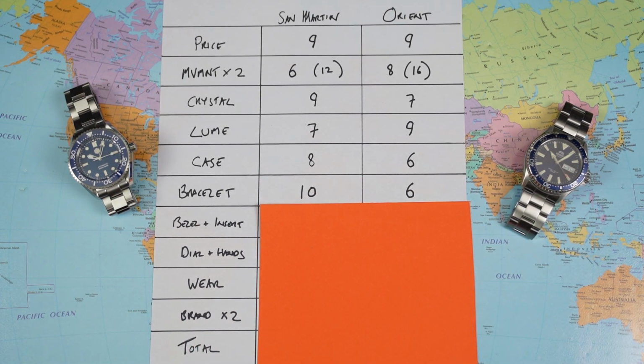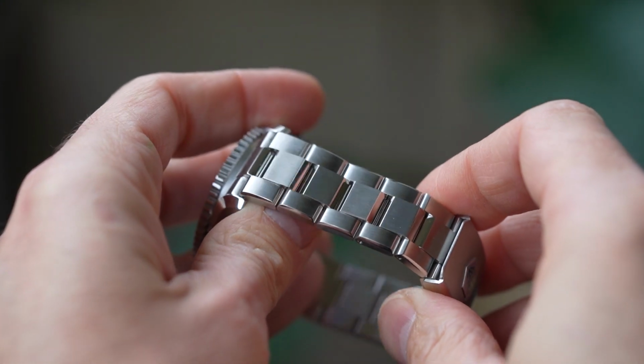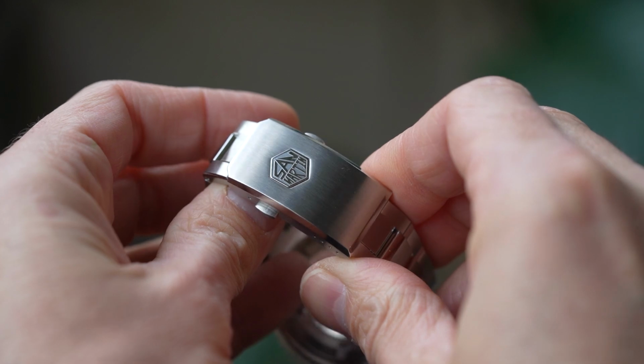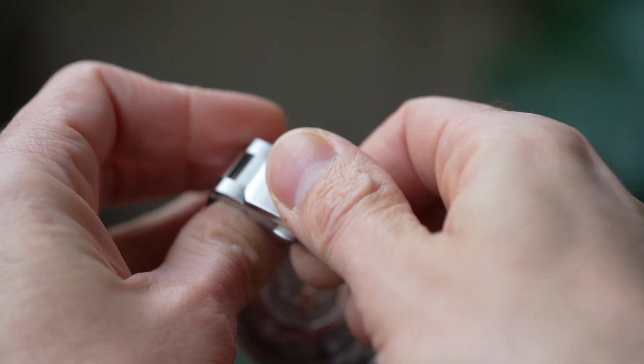But the area where there is the biggest gulf between these two watches is the bracelet. A perfect 10 for the San Martin, the only 10 on the board today. Another middle of the road 6 for the Orient. I really don't need to say much here, I just need to let these images speak for themselves. The bracelet on the San Martin I don't think belongs on a $200 watch, $500 watch plus, I think. It is just beautifully done.